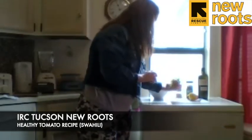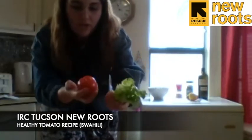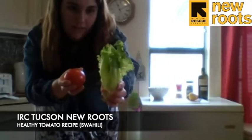And after having thoroughly washed your vegetables, you're going to want to start cutting them up into fairly small pieces and cutting the lettuce into somewhat medium-sized pieces as well.